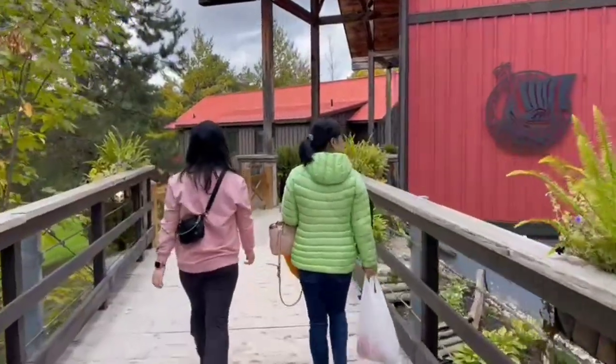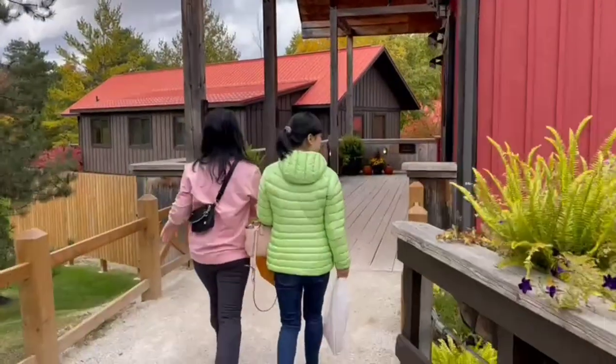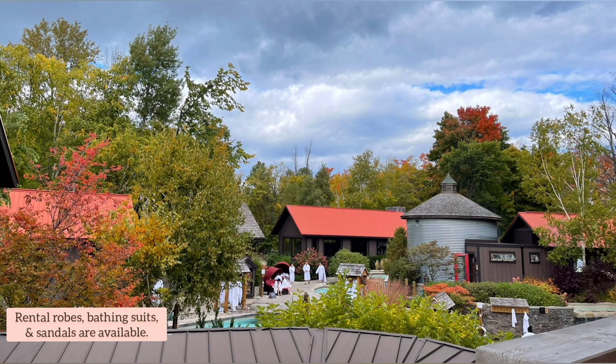Treat yourself to thermal baths or a relaxing massage session at Scandinave Spa, and make sure you check out their promotions.